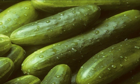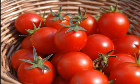Cucumbers contain plant hormones that help reduce the risk of cardiovascular diseases and several types of cancer, including breast, uterine, ovarian and prostate. Tomatoes are rich in glutathione, which helps the body to remove fat soluble toxins. It contains large amounts of vitamin C and E, beta-carotene, all of which support the immune system to combat infections.